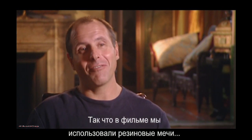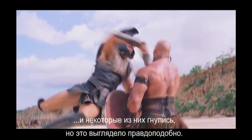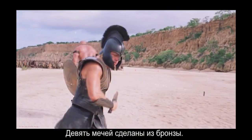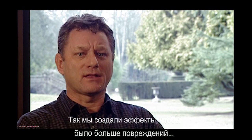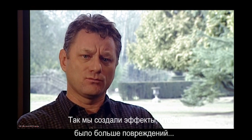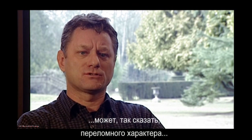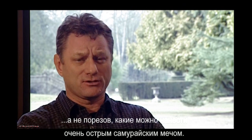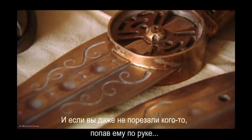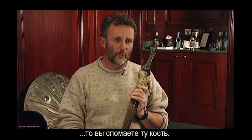So in the film, we were actually using rubber swords, and some of them did bend, but that was very realistic. And knowing that the swords are made from bronze, they're going to do more damage in a particular way. So that's the way we created the effects, to do more damage in a crushing of limbs manner, rather than a cutting, like a samurai sword would be extremely, extremely sharp. So even if you don't cut somebody and you hit them across the arm, you're going to break that bone.